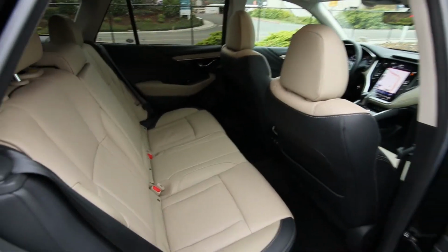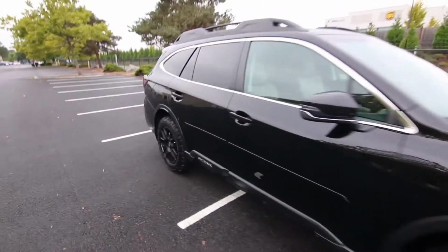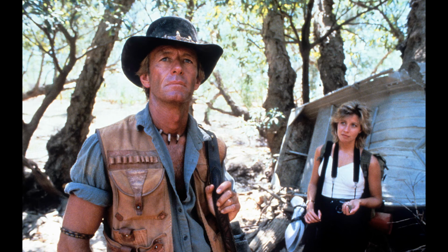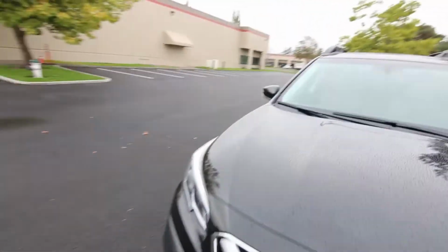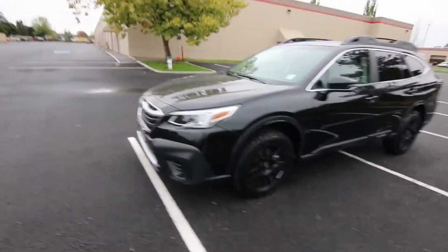They had Paul Hogan Sr. as the spokesman. For those of you who probably weren't a child of the 80s like me, Paul Hogan is probably best known for a little movie called Crocodile Dundee. Man, when I was a kid, I loved Crocodile Dundee. It was an awesome movie. I absolutely love it, both 1 and 2. I didn't see the Crocodile Dundee in LA. I don't know how good that one was, but 1 and 2 are pretty good.